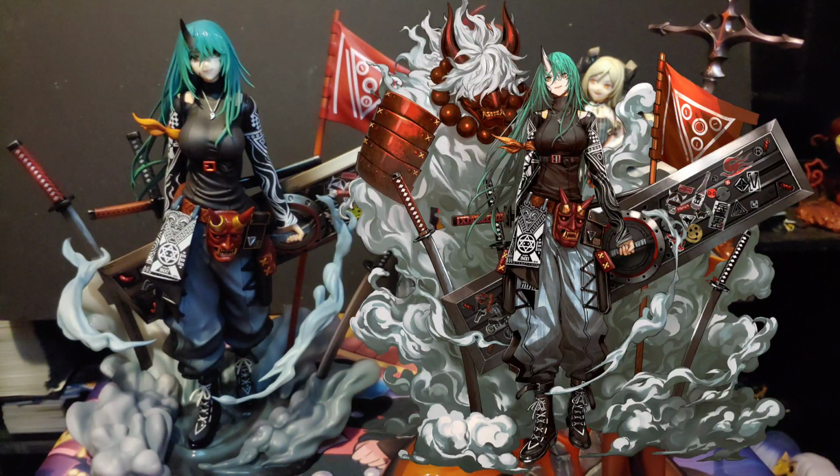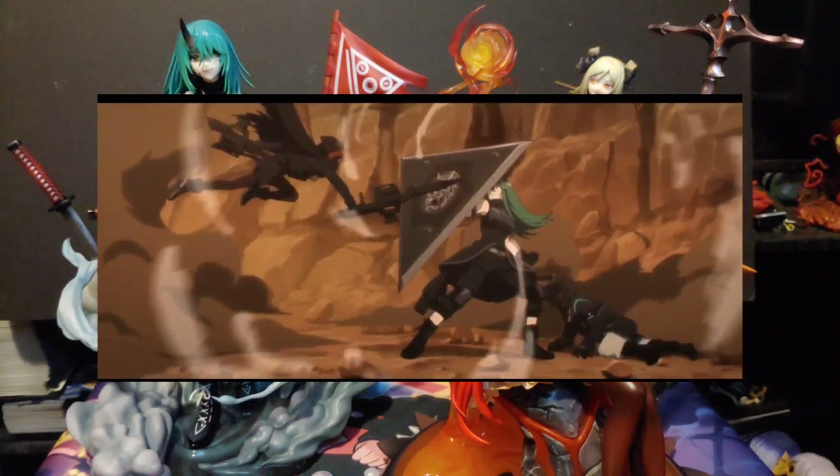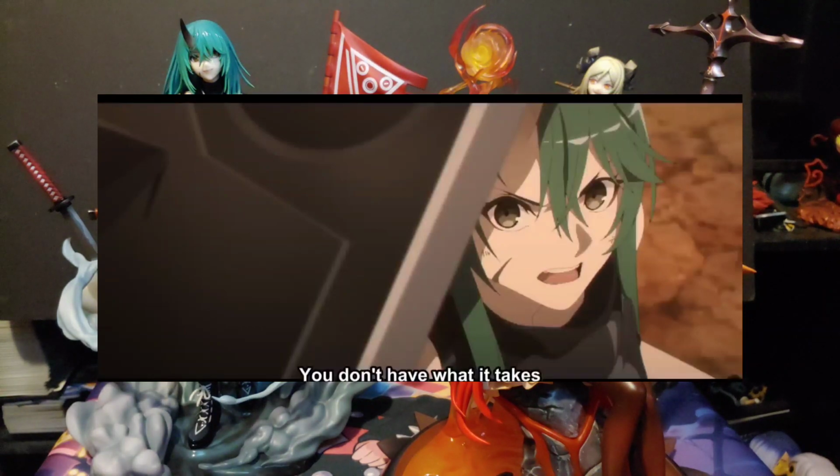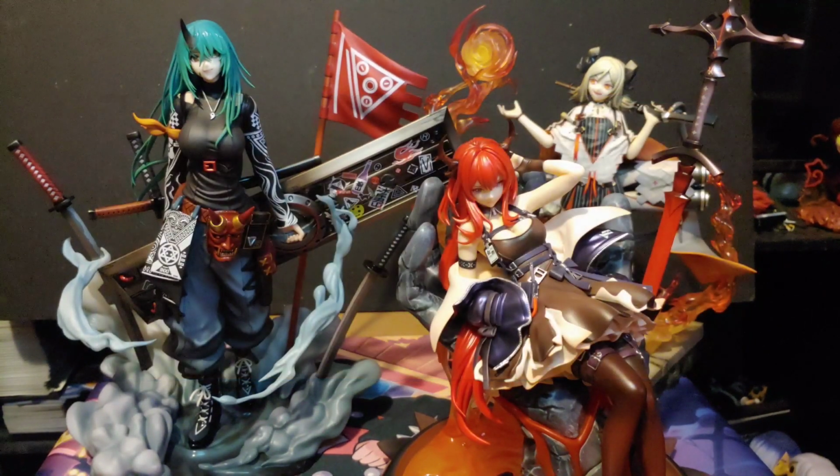I recommend to watch the anime. You can kind of see how tough and great of a character she is. She's the Oni, by the way, if you haven't realized it. Lapland is a wolf, I believe. I don't know exactly what she is. But yeah, that's my biggest thing with Hoshiguma. But other than that, she's gorgeous.